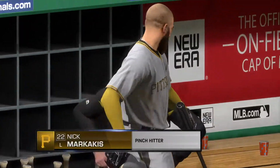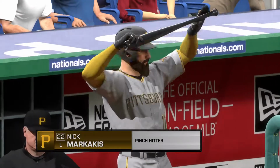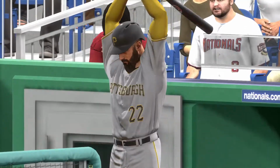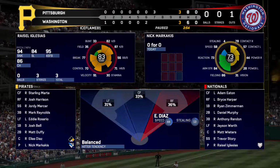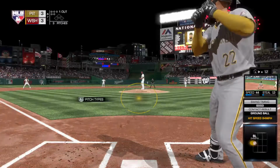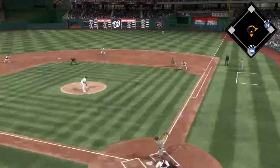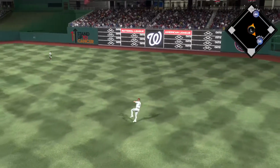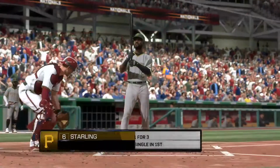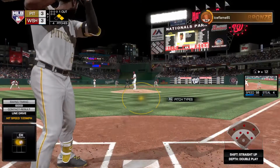Nick Markakis will come on to pinch hit here in a big spot. Number 22, Nick Markakis. Now the Nats are going to get a left-hander up and throwing in the bullpen. He pulls this one into right, and that's in there, base hit. And with that, the go-ahead runs up to second now with only 1 away. Now batting, Starling Marte. He's got a hit in 3 at-bats to this point.